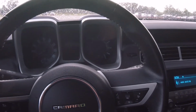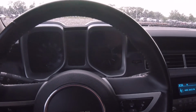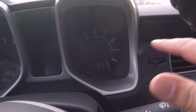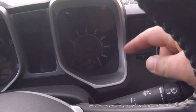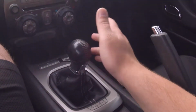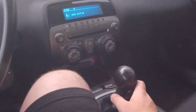If you're used to V8s, you're probably not going to like the V6 because you really got to rev it out. So you see how the tachometer goes to about 8,000 RPM? Well, you can use about 7,500 of that. And to really get the power out of this engine, you have to use all 7,500 of that. It's really a rev-happy engine, and it likes to be beat on. The transmission, on the other hand, not so much. So it's kind of not a very good match, but I make it work.